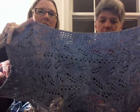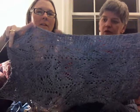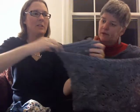Wow. Yeah, that looks good. Yeah. And then I will be picking up at the top of this and then knitting up. So this will be joined in the round. So it'll look like that. And then you knit up and then the sleeves down.